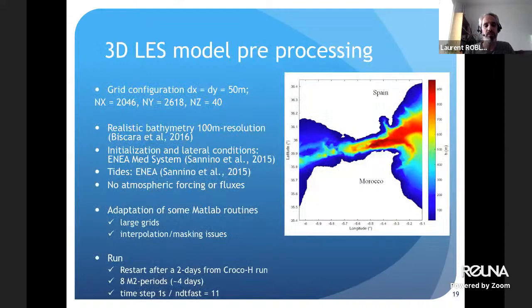So, based on this previous work, we can go to a full 3D model of the strait and take advantage of all the things that have been explored. So we maintain a horizontal resolution of 50 meters, 40 sigma levels on the vertical. We use the same high resolution bathymetry, which is now a full 2D map. The lateral and initial conditions are provided by the Mediterranean Sea system of the ENEA organization. They provide tidal forcing as well with 4 major constituents, namely M2, S2, K1, and O1.